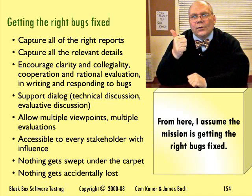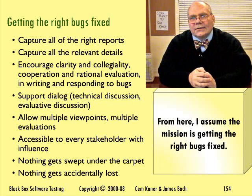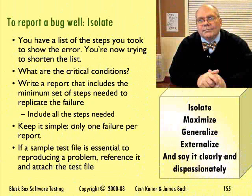It has to foster a level of discourse that leads to good decisions. Putting it into the terms we used last lecture, a good tracking process should encourage people to take the time to build their credibility when they report or comment on bugs. And of course, it should make sure that no bug gets lost or hidden until it's too late to do anything else but accept it. Within this mission, writing an excellent bug report involves several types of thinking. So I'm going to present these in an order. First do this, then do that.